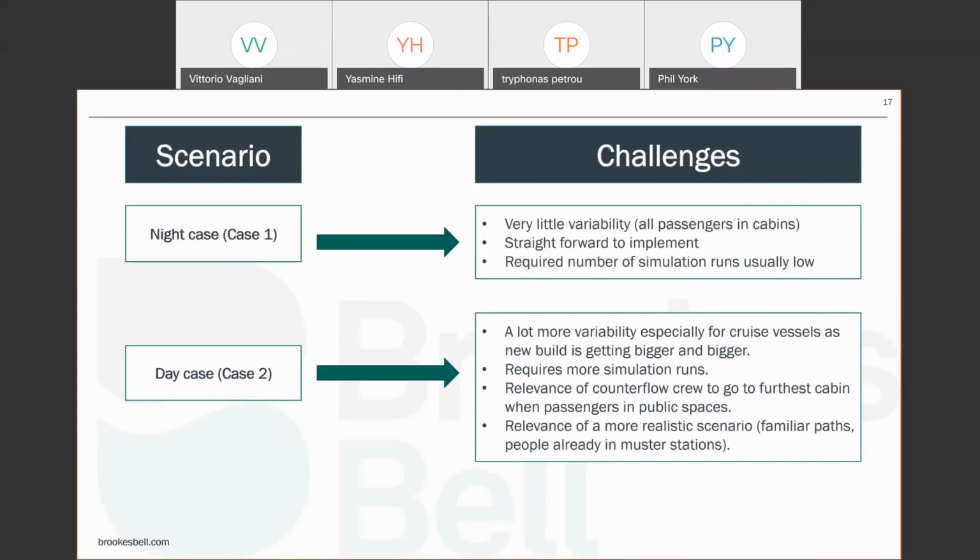Other things to bear in mind are the potential to adjust the scenarios in terms of routes that people take. So how do we assign people to muster stations? Is it totally random? Should we keep people in the same fire zone and only allow them to cross when they reach the muster station decks? What if we have already people in muster station? Should we keep them there?